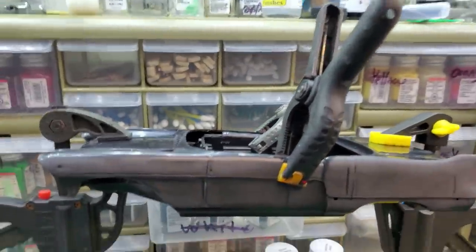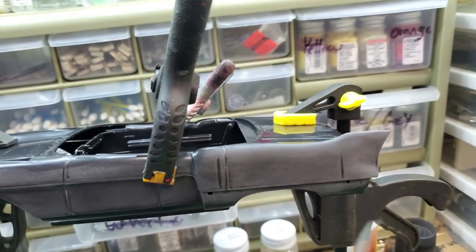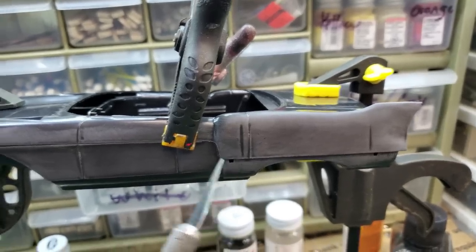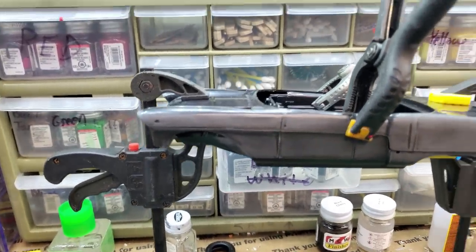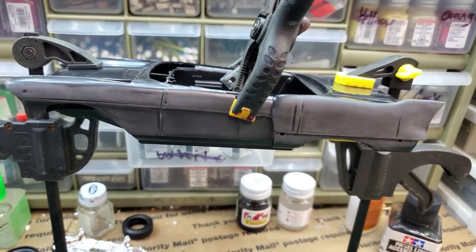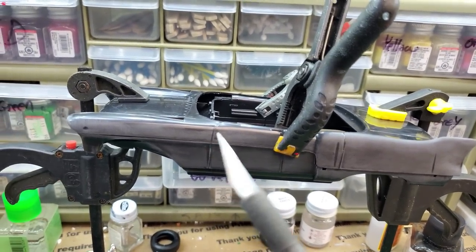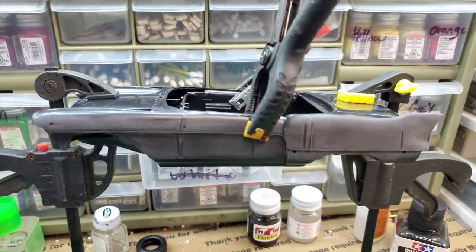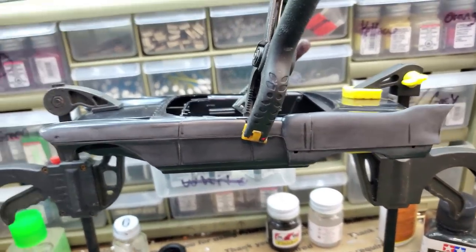One thing that I will note about this body is you see this crease here. There's one here. There's a divot right there. Both sides are that same way. And there's also one right there. You can see it right there. Those are just divots in the plastic.